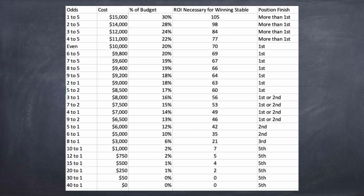So here's the thing. Typically in Stable Duel, you need about 350 points to feel confident about finishing in the money and finishing in the top 10, or maybe even higher than that. But 350 is always a good overall point value to aim for in Stable Duel. So what I did was I took that percentage of the budget and just applied it to the 350 points. So a 9 to 5 horse, this $9,200 is 18% of your overall budget. That horse, 18% of 350, is going to be 64 points.